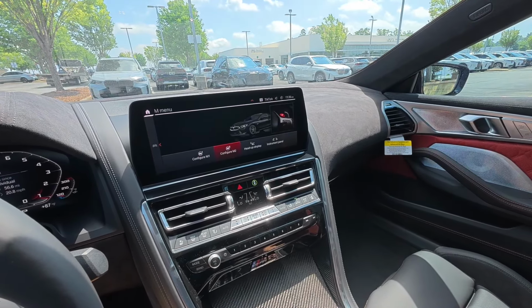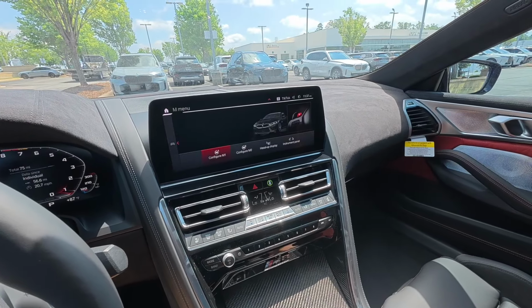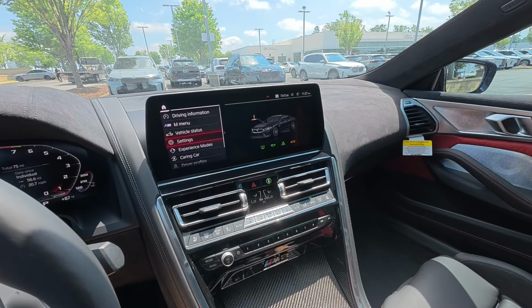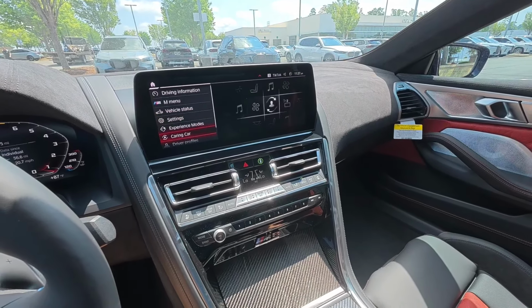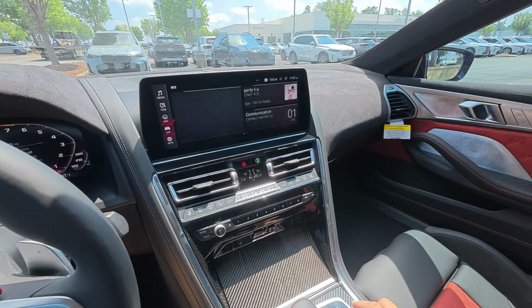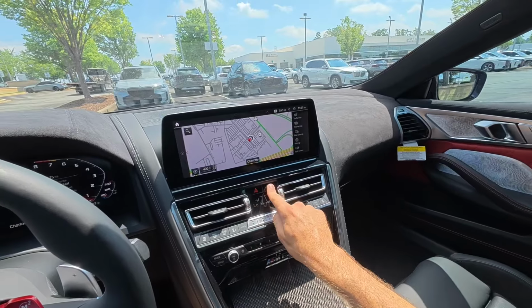You can also use the controls down below to further go through this. So you have M1 and M2, so you can have these customized and ready to go. Your vehicle status, various settings that you can monitor too, and then you can even get into your owner's manual and a few other settings. So you can use the shortcuts down below. You don't have to use this as a touchscreen system.